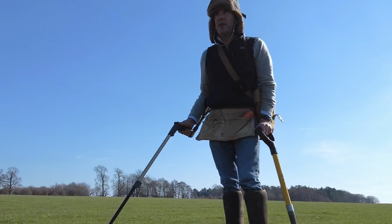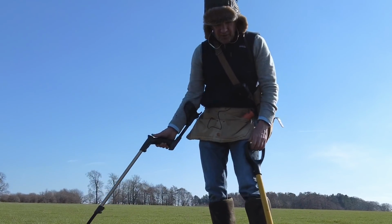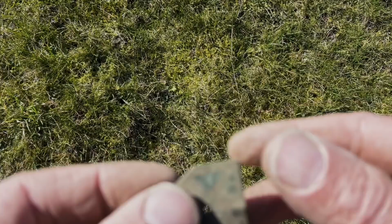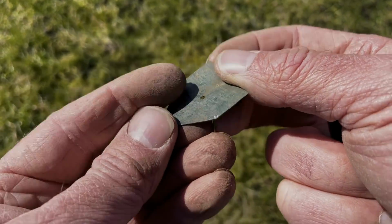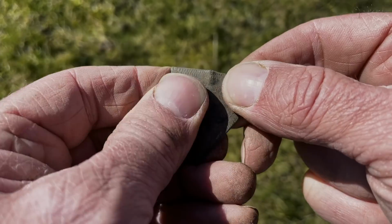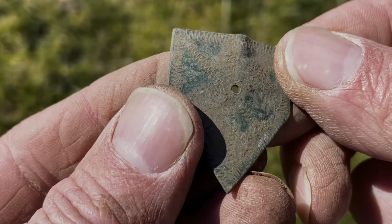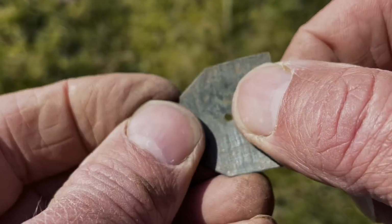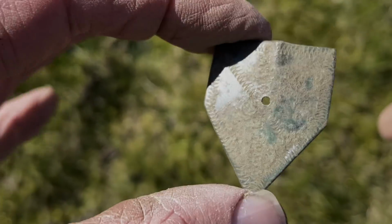I absolutely love this field. The things it throws up, I've got something really interesting. In fact, I'll show it to you now. It looked just like a bit of strip of copper to start off with, but I've had a good look at it. And it's an arrow-shaped mount of sorts, and it's got all sorts of zigzaggy design around the sides. And it's probably a belt mount, or a leather mount of sorts, but it's really cool.